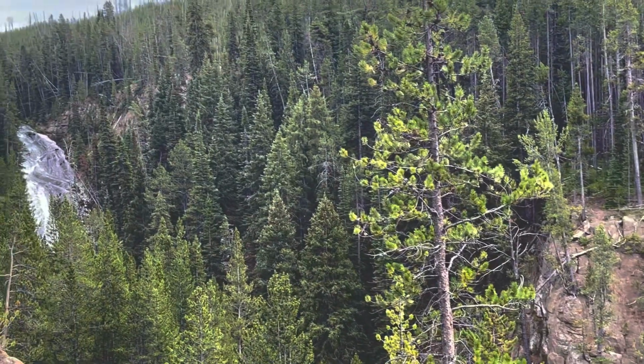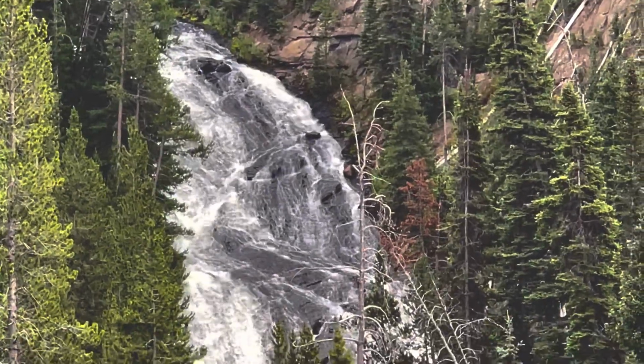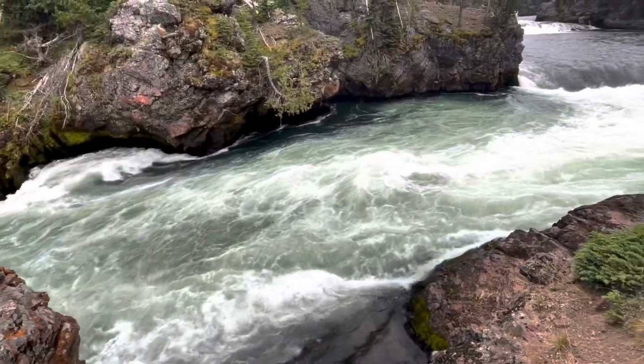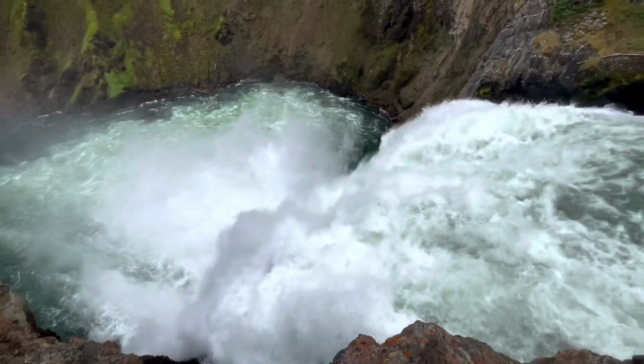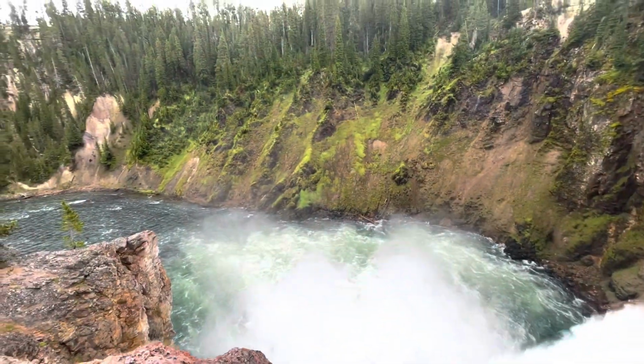Seeing waterfalls was second in our must-see when visiting Yellowstone, and most other national parks where unique falls are available. So of course we had to visit the Grand Canyon of Yellowstone and see the lower falls from all angles. It's just one of those things when visiting Yellowstone that you just cannot skip.